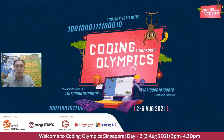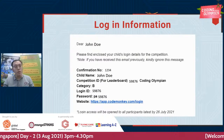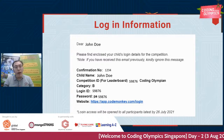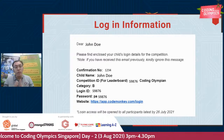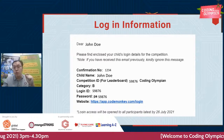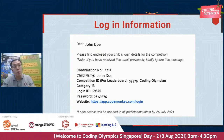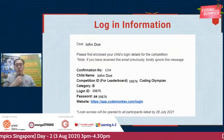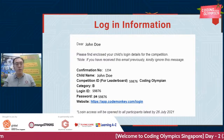All right, students, back on this slide itself, some of you are not referring to this slide. Parents, please take note on this as well. You have received the email from the organizers of the event, and this email will have your competition ID, your login ID, and your password. These 3 things are very important. You will need them to log into your CodeMonkey account. Again, I have to repeat, it is not the trial accounts. It is this login ID and password that you will require to log into your own accounts, all right? So just use the login ID and password, all right, students?